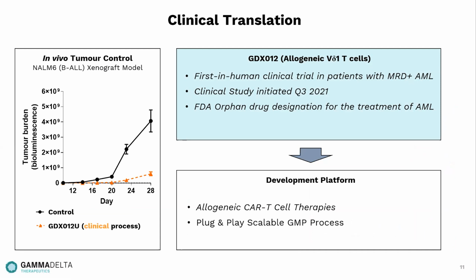You see good tumor control. And GDX12 is now our first product that we have brought into the clinic. We initiated a clinical study in Q3 2021, and it's currently tested in patients with MRD-positive AML. We also have received orphan drug designation for the treatment of AML, and we are currently in dose escalation. We are treating 4 dose levels, between 40 million and 4 billion cells, and then we are planning to run a dose expansion cohort at the maximum dose level.